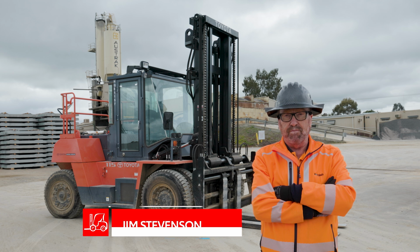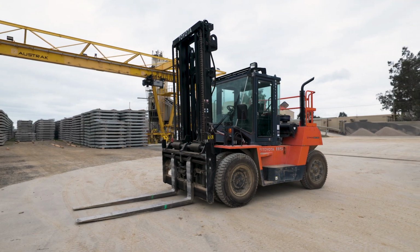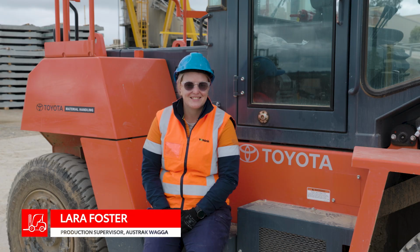Hi, I'm Jim. I'm the factory manager here at Austrak Wagga Wagga with one of our 4FD115 Toyota forklifts. I'm Lara from Austrak Wagga and I am a production supervisor here.